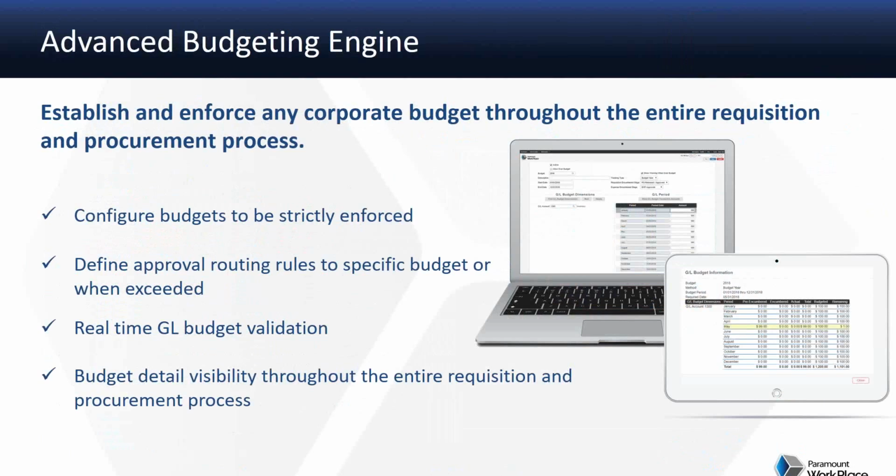You can budget by period, you can budget by month. You've got a lot of flexibility on how and where those budgets are managed and maintained and what you're comparing against. So from the point of entry, you can control that process and make sure that when somebody's making a request that they are within budget. And if they're not within the budget, then you can have approvals be triggered because of that, with very clear warnings and very clear indications on the screen.